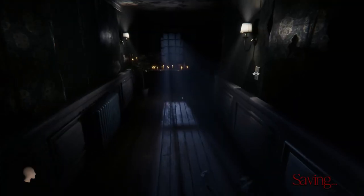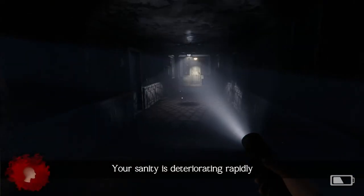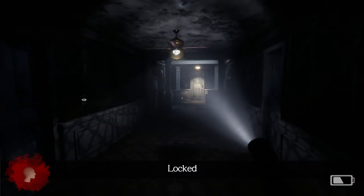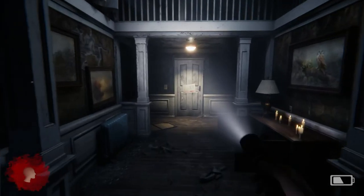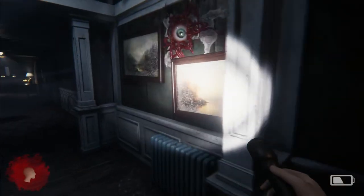It's kind of creepy. Use your flashlight around the corner, I think. Yeah, good, because it's super dark in this. There's an eyeball. Keep going. There's eyeballs. Go. Oh, there's a note? Mom doesn't want to play. Close the windows. Oh, go back and close all the windows.